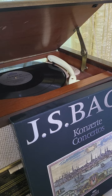Richter's approach to Bach's music was characterized by a deep understanding of the composer's intentions and a commitment to historical authenticity. He believed in using period instruments and performance practices whenever possible, and striving to recreate the sound and spirit of Bach's time.